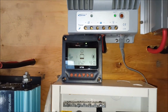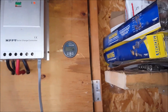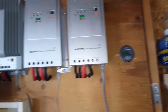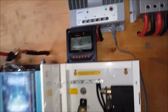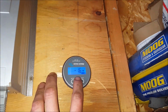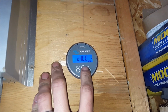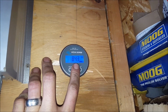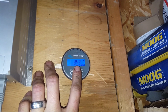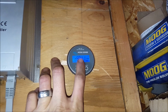We'll see. I'm not gonna let these batteries fall anywhere below 12 volts, which they haven't yet. I think the lowest they've been is 12.25, which was kind of low for me. If I got home and they're any lower than that, I was gonna switch back over. We are charging. Let's see our percentage here. No idea what it's at. 84%. Okay, so 84%. If I go below this, I've gotta replenish 584 amp hours.